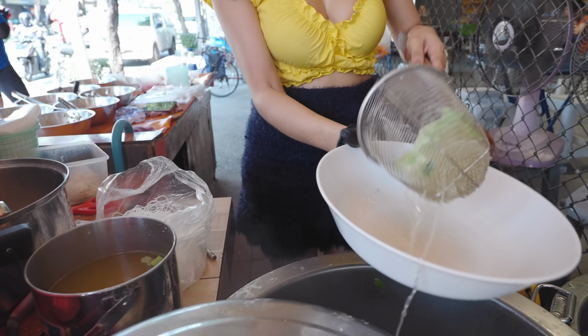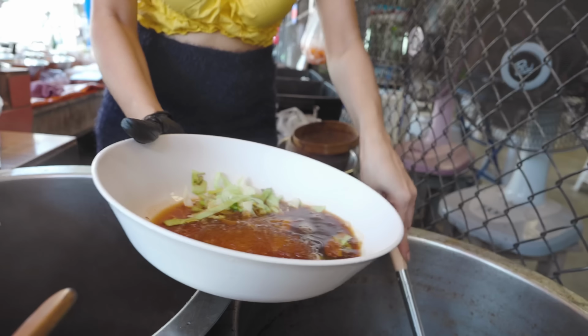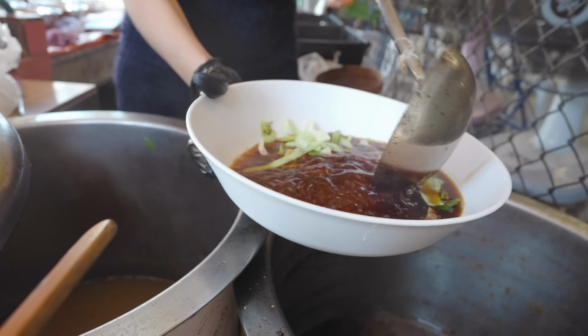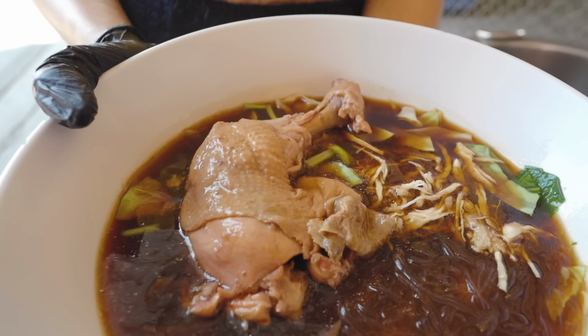And have a lovely bit of broth. That's what we came for. Oh, the smell is unreal, guys. Chicken leg as well. So this is what you get is your base bowl of noodles, which is already huge. The noodles, the broth, the veg, and the chicken leg.